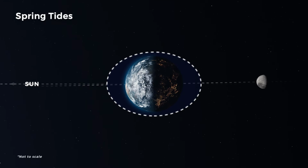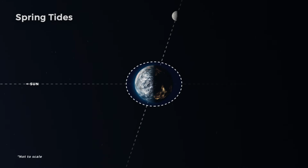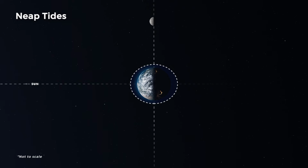And we experience smaller tides and smaller differences in high and low tide during neap tides. This occurs when the Moon is at a quarter phase, offset to the Sun by 90 degrees, meaning our tides are not only smaller in total, but the changes in tide are minimized.